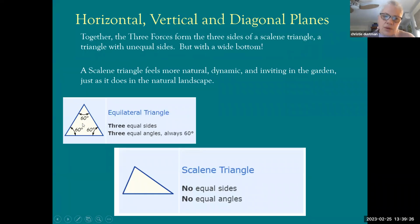If I look at this equilateral triangle, to me, it's boring. The scaling triangle, I find personally interesting. And to me, it feels like it has some gravitas. It has some weight to it.